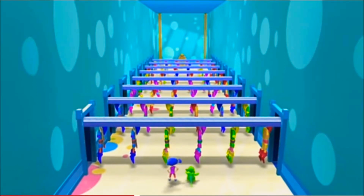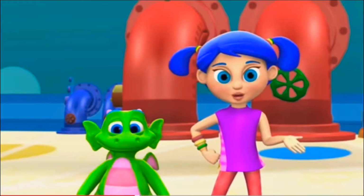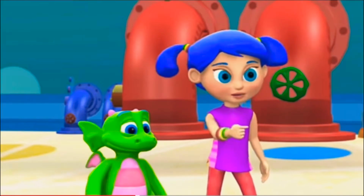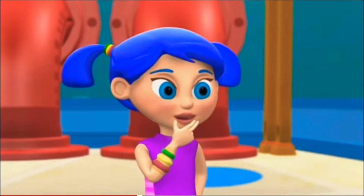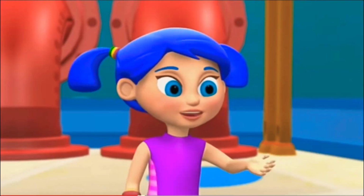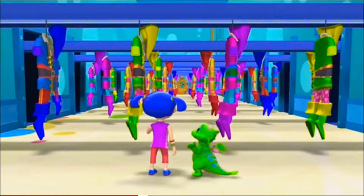Looks like a dry cleaning shop. A place where clothes are cleaned. And look what type of clothes they're cleaning. Pirate costumes. Lots of them. I wonder why there are so many pirate costumes here.